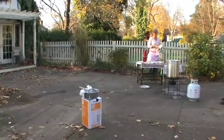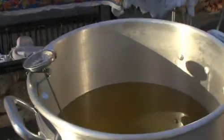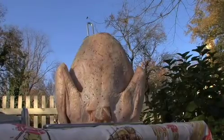Hi, I'm Gretchen McKay with the Pittsburgh Post-Gazette, and we're here today in the PG test kitchen, actually the PG test driveway, and that hissing that you might be hearing right now is a big drum of peanut oil that is heating up. We're waiting for it to get to about 350 degrees because today, in anticipation of Thanksgiving, we're going to be deep frying a turkey.